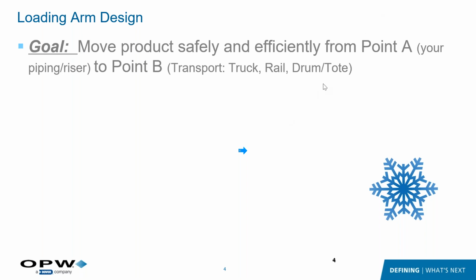So for loading arms, what are we trying to do? It's really a pretty simple thing, and we're moving product from point A, which is your product piping, what we would call the riser, where you're going to connect the arm, to point B. Point B is the transport. So we're just moving product from point A, your piping, to point B, which is the transport, which could be a truck, a rail car, a drum, or a tote. Sounds simple.